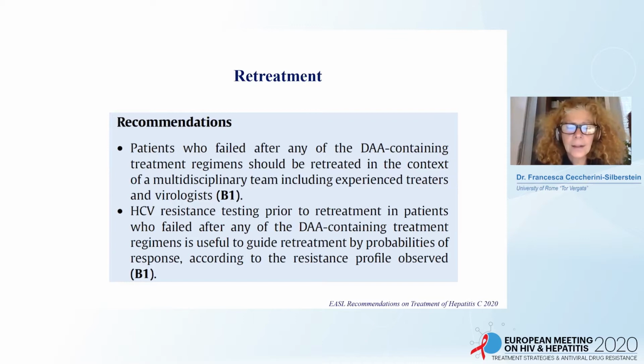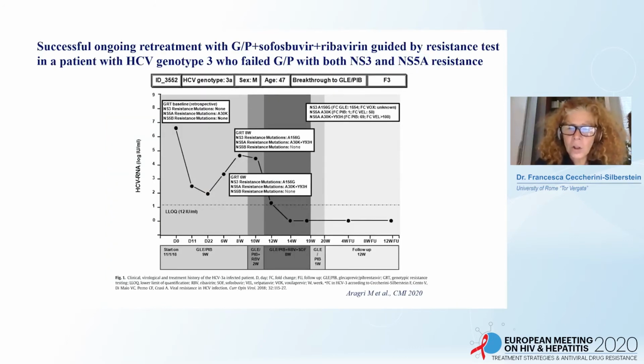Regarding the guidelines, the recommendation is that it is very important that patients are retreated in the context of a multidisciplinary team, including experienced treaters and virologists, and the resistance test can support guiding the retreatment. Here is an example of a patient with genotype 3 who had a natural resistance that we didn't know about beforehand. But during the breakthrough we analyzed that the patient failed GP with both NS3 and NS5A resistance, and we observed that at baseline this patient had natural resistance. We decided to treat as early as possible, to not interrupt the treatment and to continue with GP, adding ribavirin and afterwards sofosbuvir. And finally, the patient achieved cure.